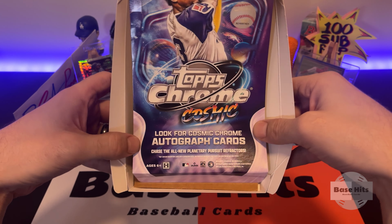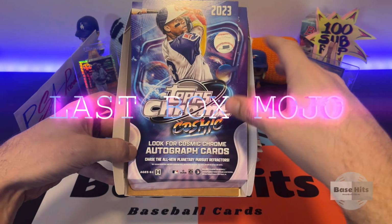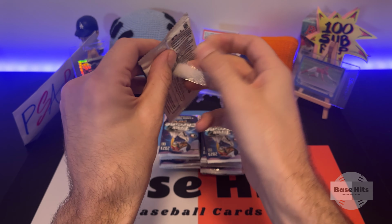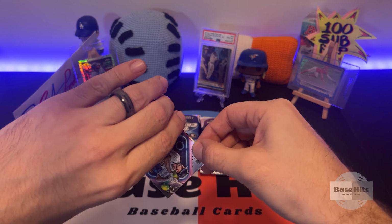Look for Cosmic Chrome autographs. I think there's like four in a case. This was the last box in the store. This is last box mojo. Last box mojo. Let's go. Okay, let's get into this. See what we can find out there in the atmosphere. I'll be making space puns.